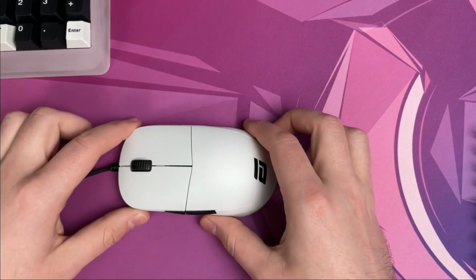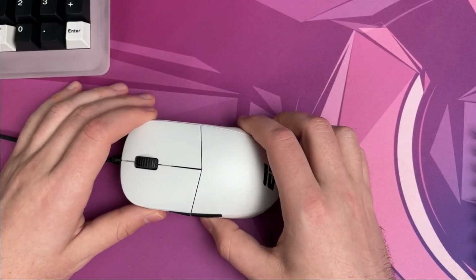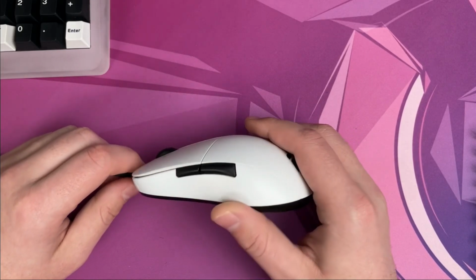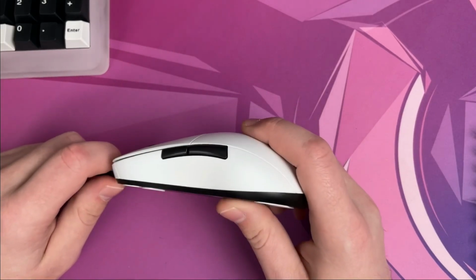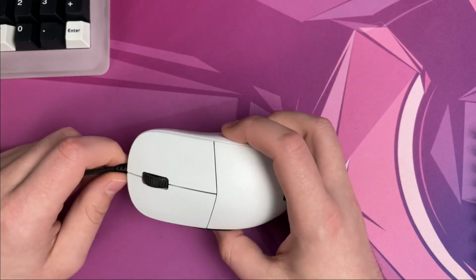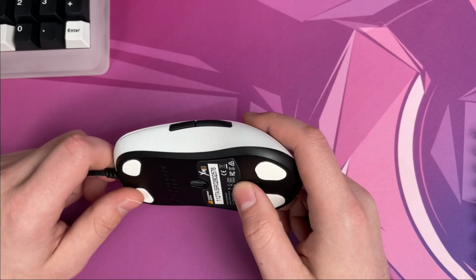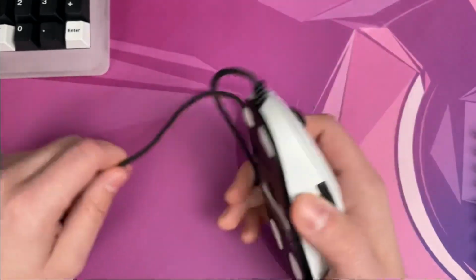The ever infamous Endgame Gear XM1. This is such a fantastic mouse that I'm sure if you browse the subreddit of MouseReview for even 5 minutes, you would have seen at least a thread on this or a mouse being compared to the XM1. Endgame is a German brand and they're fairly new to the industry, but this is their version 2. They did a revamp on a late 2019 release, with one of the best cables ever.